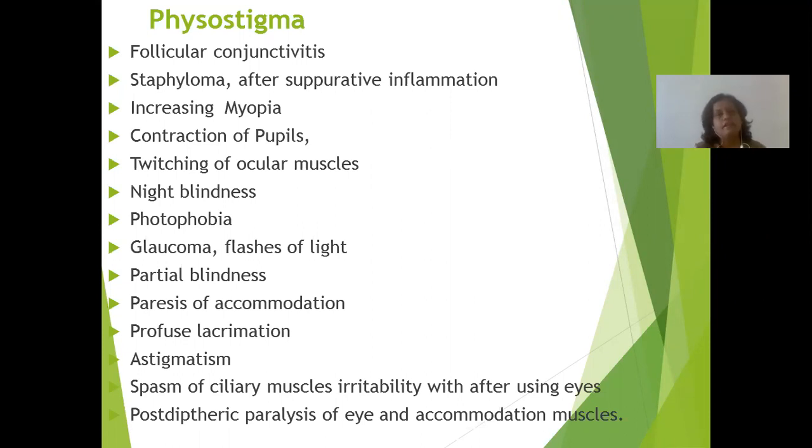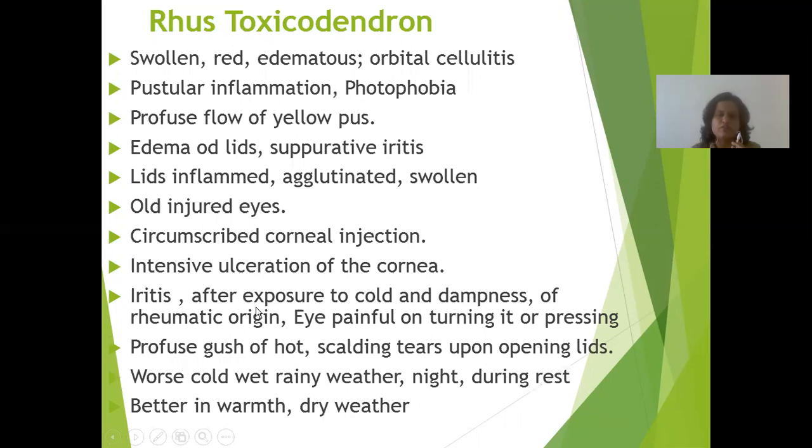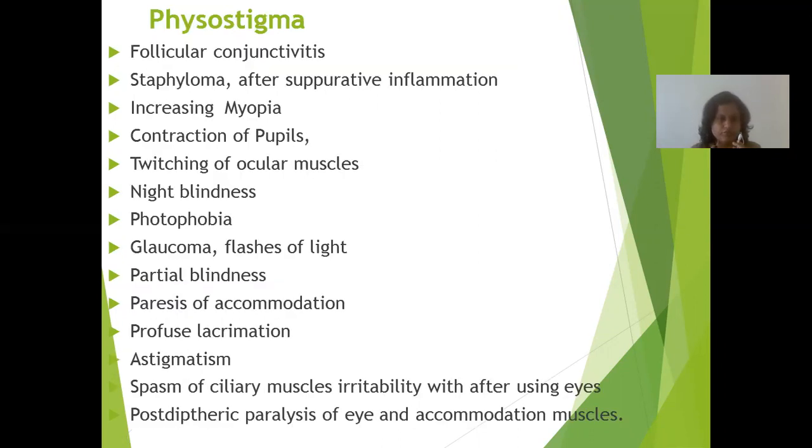Next remedy is Physostigma. In that we can see there is follicular conjunctivitis, staphyloma after suppurative inflammation, increasing myopia and contraction of the pupil with twitching of ocular muscles, with night blindness, photophobia, glaucoma, flashes of light, partial blindness, paresis of accommodation, profuse lacrimation, astigmatism, spasm of ciliary muscle, irritability after using the eyes, then post-diphtheritic paralysis of eye and accommodation muscles. So Physostigma is also a useful remedy in staphyloma after suppurative inflammation.